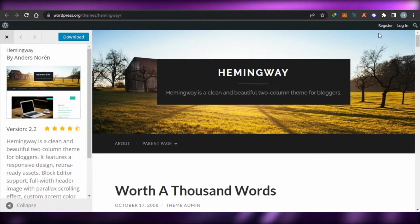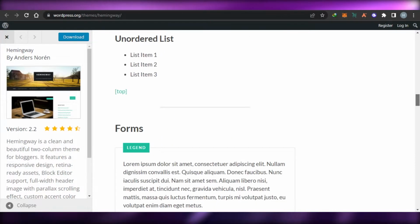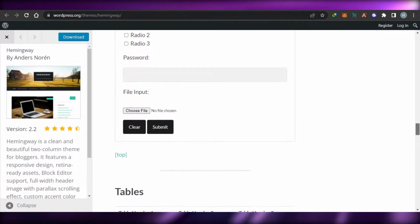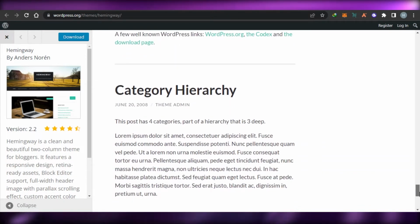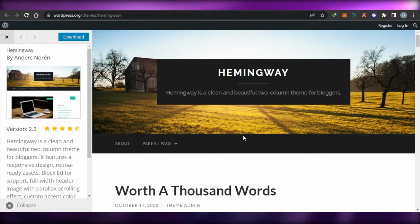So this is the preview for this theme right here, and you can see it's very clean and very easy. We get headings, we can add text, we can add photos, we can embed our forms, we can add different elements, and we can also add different options, tables, charts, and we can create lists, add our HTML links, and also create different categories. Of course, the header and the footer are customizable. We can customize our photos, videos, wherever you want to add to your blog. And if you're looking for a very clean and simple looking blog template, then I think Hemingway will be the go-to for you. It has all the assets for you, a very responsive design with a parallax scrolling effect. So you can definitely go ahead and check out Hemingway.